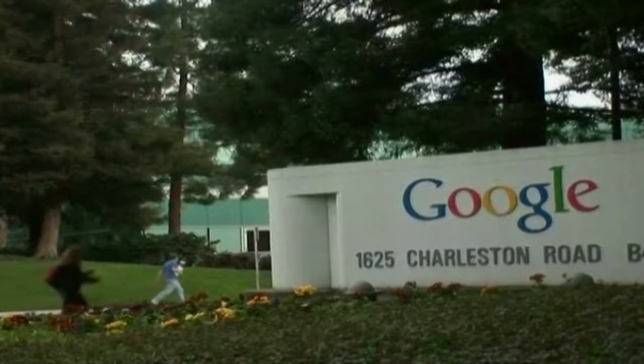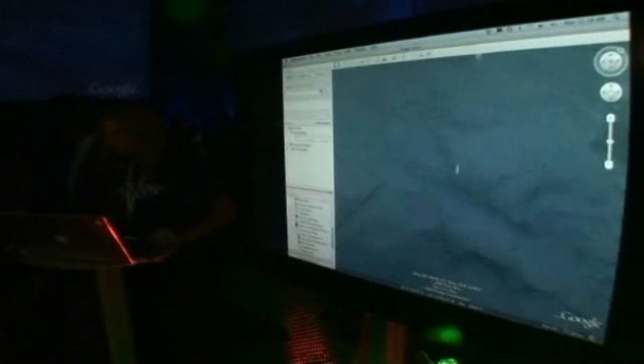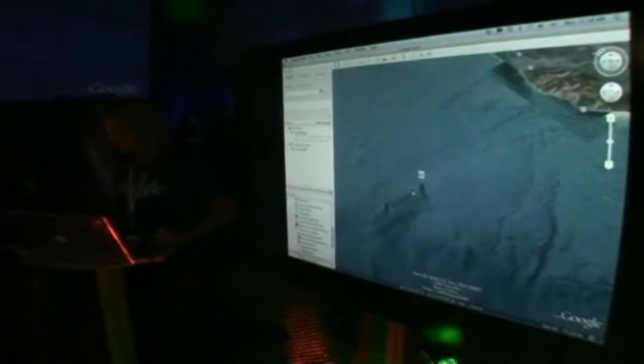A new version of Google Earth that allows users to explore the oceans, view images of the planet Mars, and watch regions of the Earth change over time was launched recently. The software is available free from Google's website.